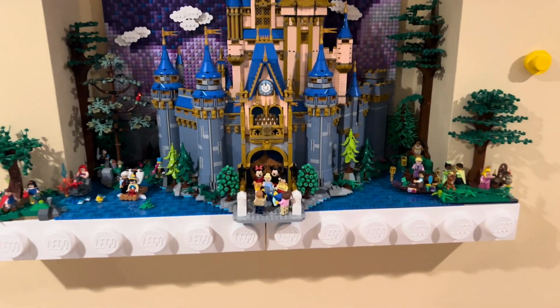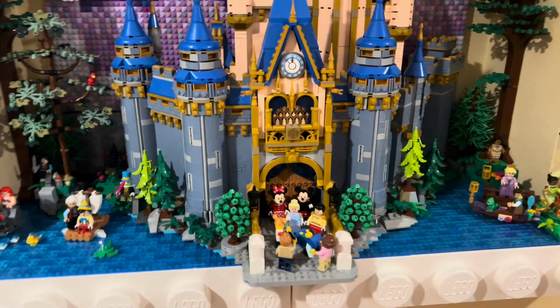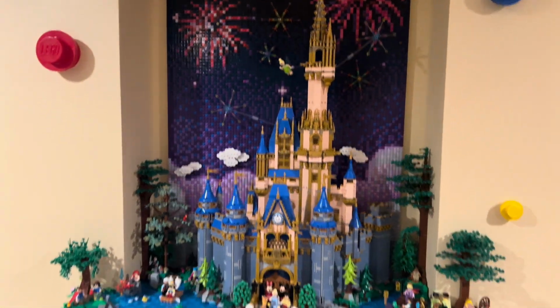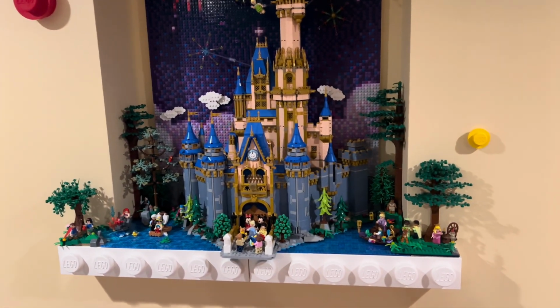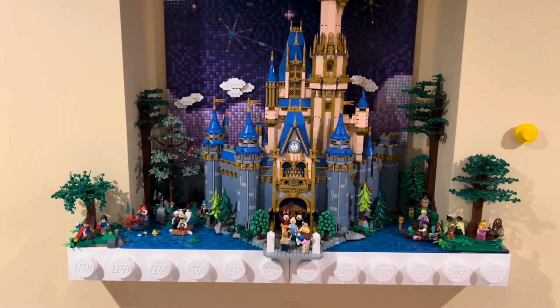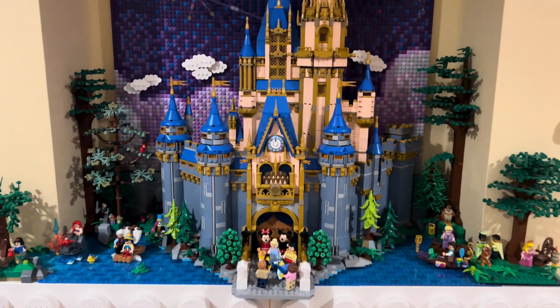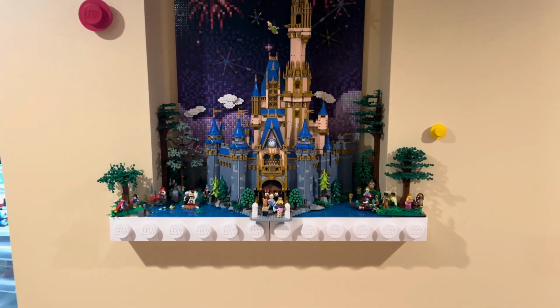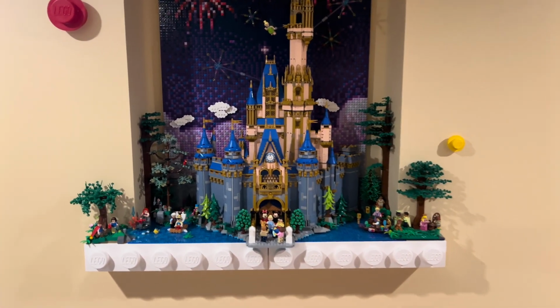So let's take a look here at this castle. And again, I had to get this castle out of storage. It was just sitting in the back by the park there because I use the original castle for the park in there. And I built that 360. I actually built it a little taller as well. So that one I'm going to keep in the park.